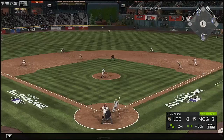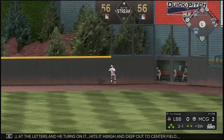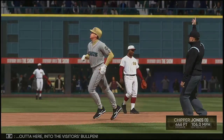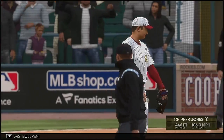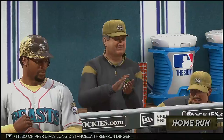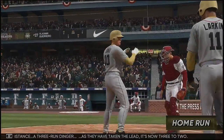In now, Chipper Jones. Fastball at the letters, and he turns on it, hits it high and deep out to center field. Out of here, into the visitor's bullpen. So Chipper dials long distance, a three-run dinger. As they have taken the lead, it's now 3-2.